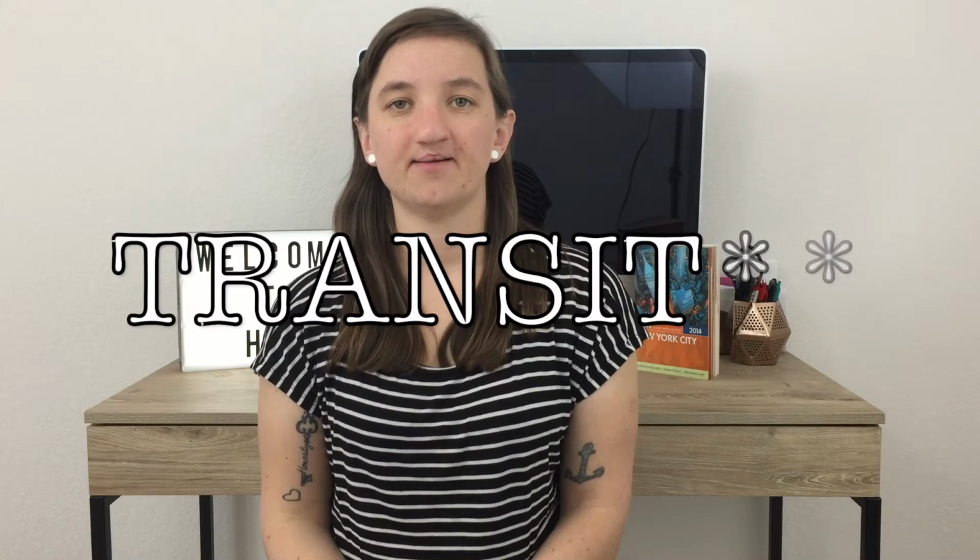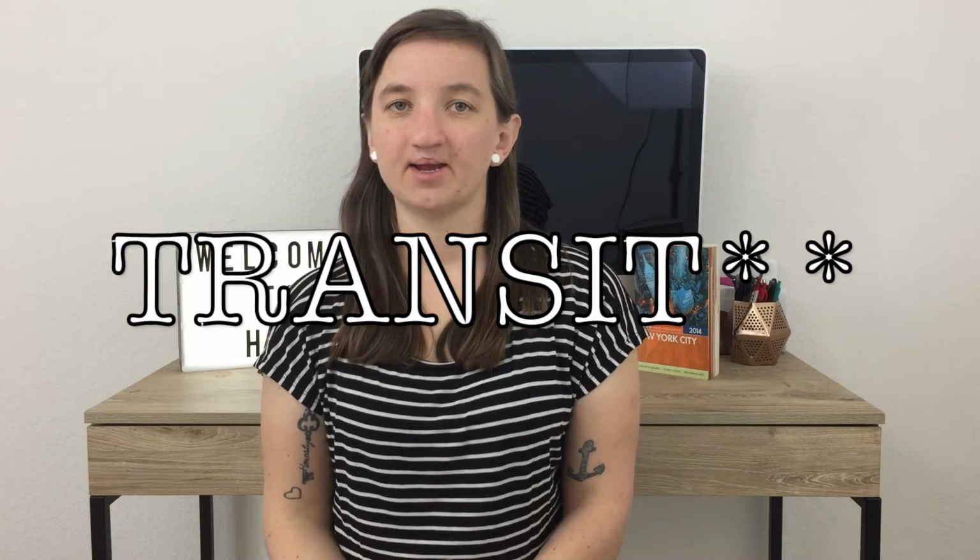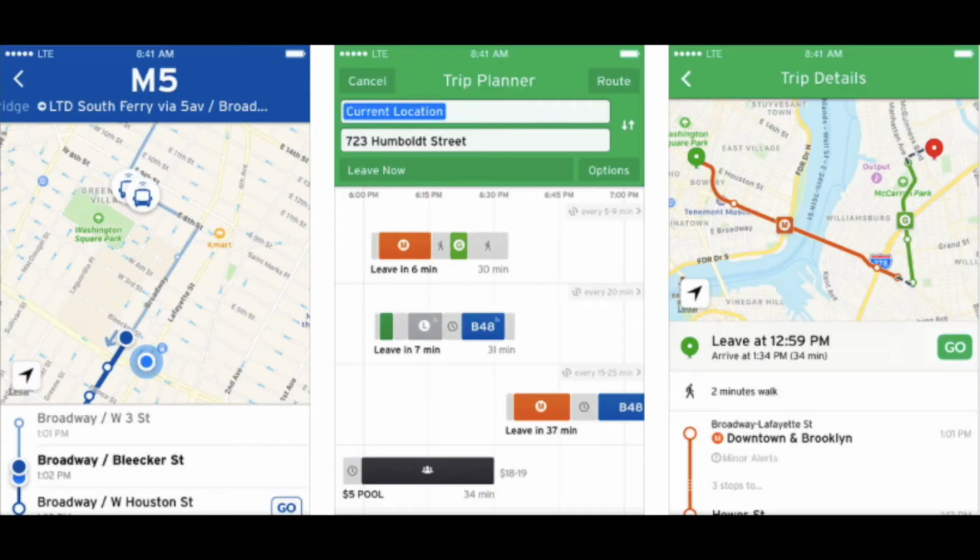Next is Hopstop. This is another app that goes over the subways for you, but it's a little bit more in depth. You can put in where you currently are or where you're going to be, as well as an end location, and it's going to tell you both walking or driving directions and subway directions of how to get there, what subways to take, etc. So that one's really helpful, especially if you're planning on taking the subways everywhere.